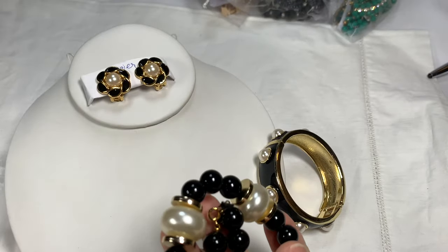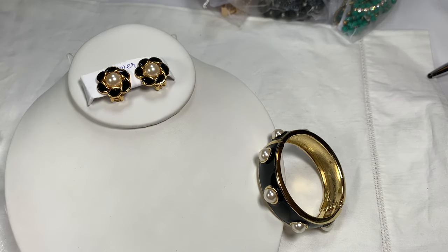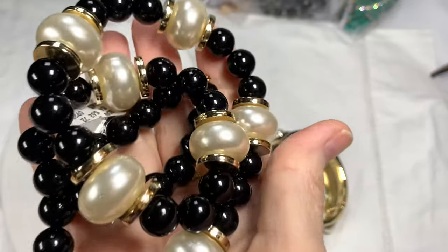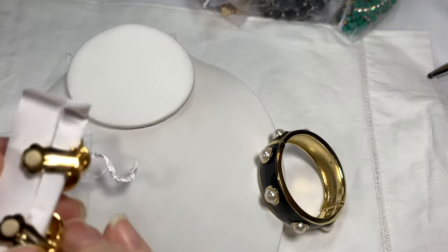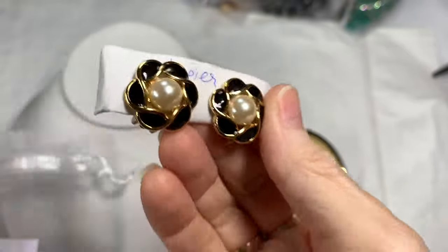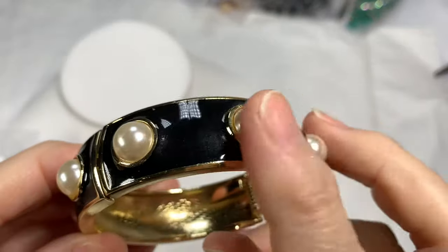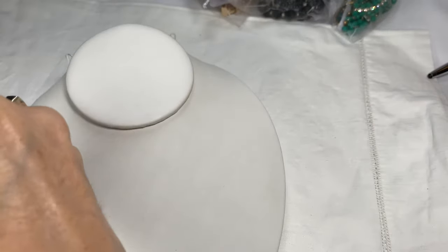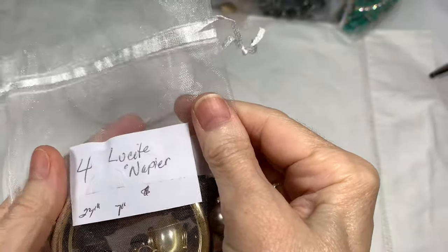So the necklace is 24 inches. Is that right? 24 or 27? Let me measure again. I pre-measured tonight so I could go quicker and get more bags in. It is 24 inches, fabulous condition, and the Napier earrings are just lovely. They're glass pearls, black enamel, gold tone, and the bracelet, excellent, excellent condition. Really pretty. So I hope you love what I call bag number four, lucite and Napier.